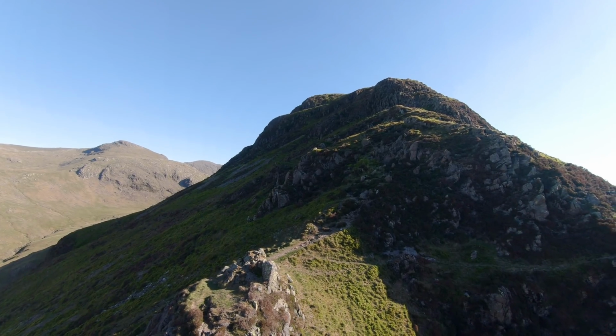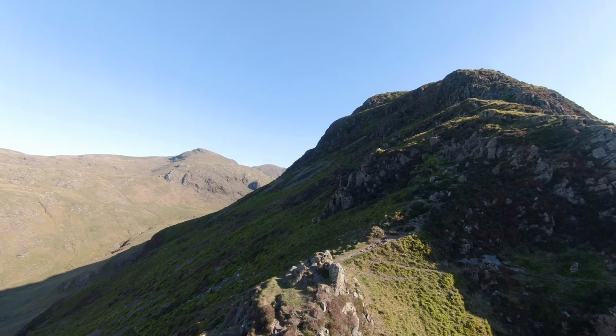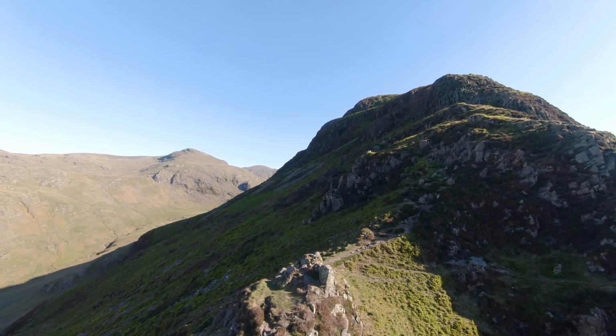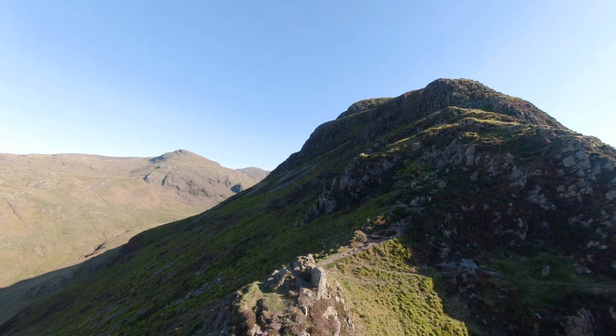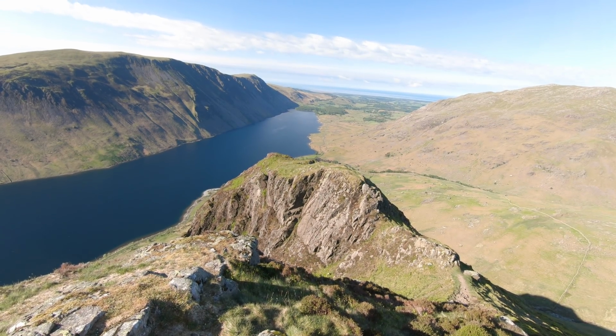So the route continues up there. That's Red Pike, just to the left there. We're heading there next after Yewbarrow. Again, a shot looking down on the viewpoint I was standing on earlier.